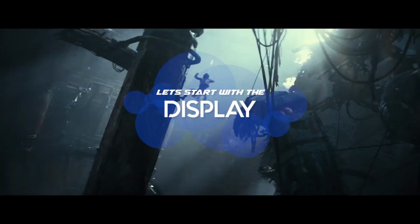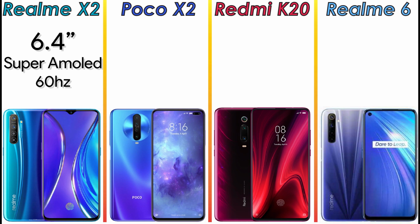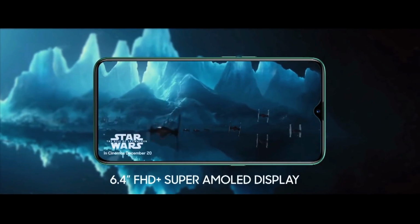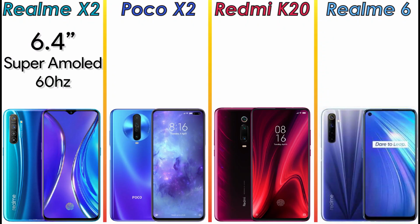Let's start with the displays then. The Realme X2 has a very good 6.4-inch 60Hz Super AMOLED screen, which is easily the best screen out here in terms of vibrance and color accuracy. It also has a water drop notch at the top to house the front camera.